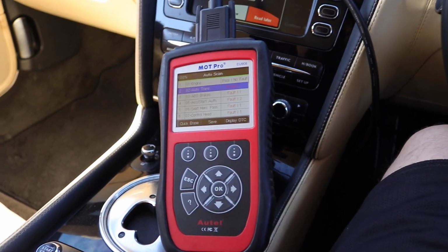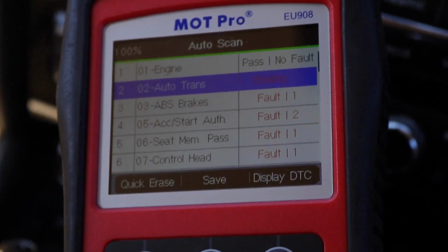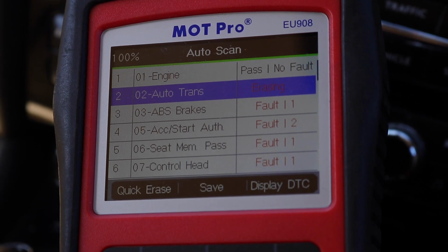And now that we've got this fully scanned and some of the codes cleared, we can finish off and then take this for a drive, keep the diagnostic plugged in and see what comes back. So far, no lights have come back on, which is a good sign. Apart from the petrol light, there's no fuel in. But the car's actually driving okay.